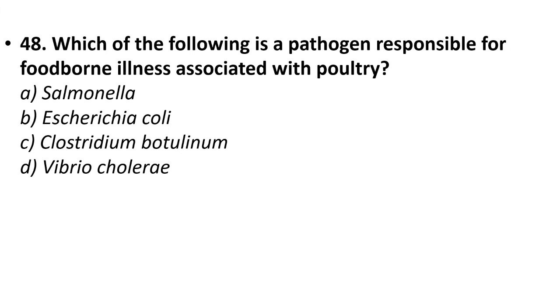48. Which of the following is a pathogen responsible for foodborne illness associated with poultry? Salmonella, E. coli, Clostridium botulinum, Vibrio cholerae. Your answer is option A, Salmonella.